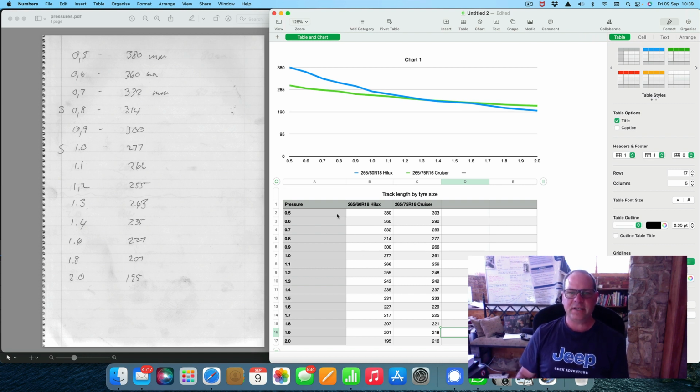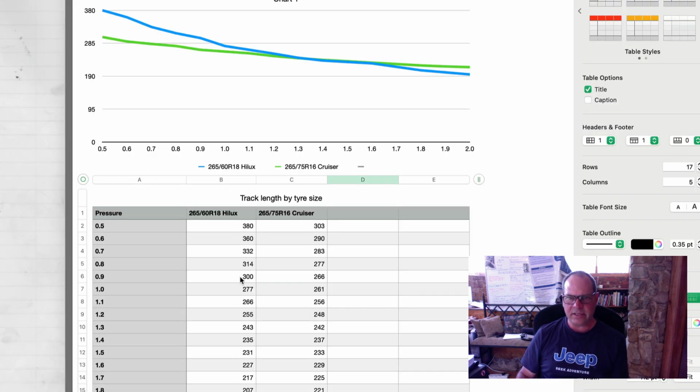So remember I said I had 380 or 0.5 bar on the Cruiser. That was 303. Now if I go down the list here to 300, that gives me a 0.9 bar. But I said that the average was more or less 325. So if I go to 325 on the Hilux, I'm sitting at between 0.7 and 0.8 bar. And that's what I said when I looked at the tire. I said, this looks right. This looks like the tire that I would want if I was driving in sand.